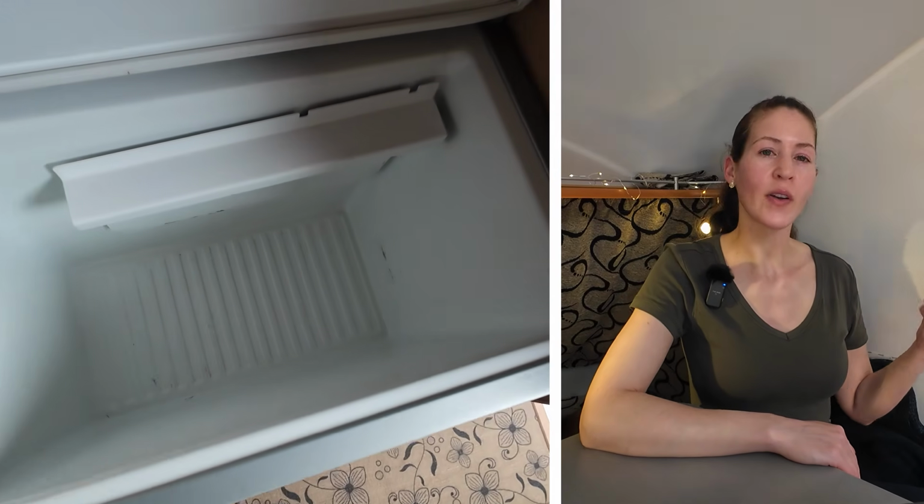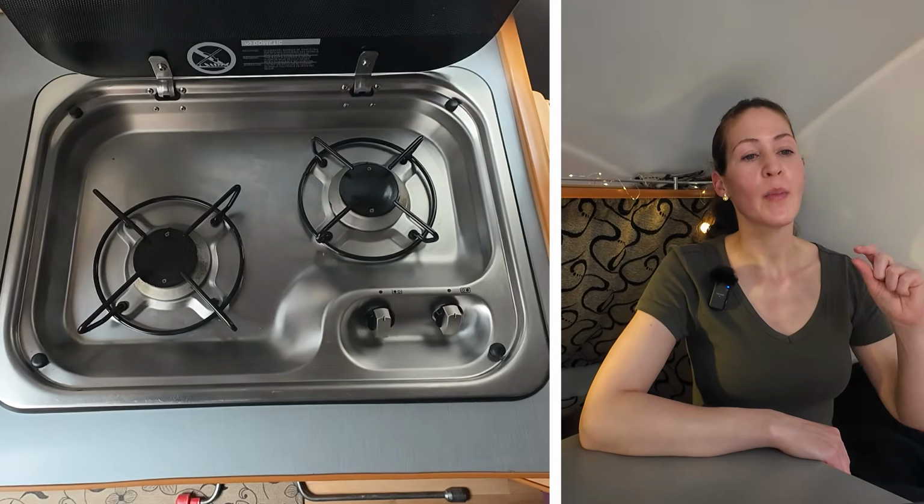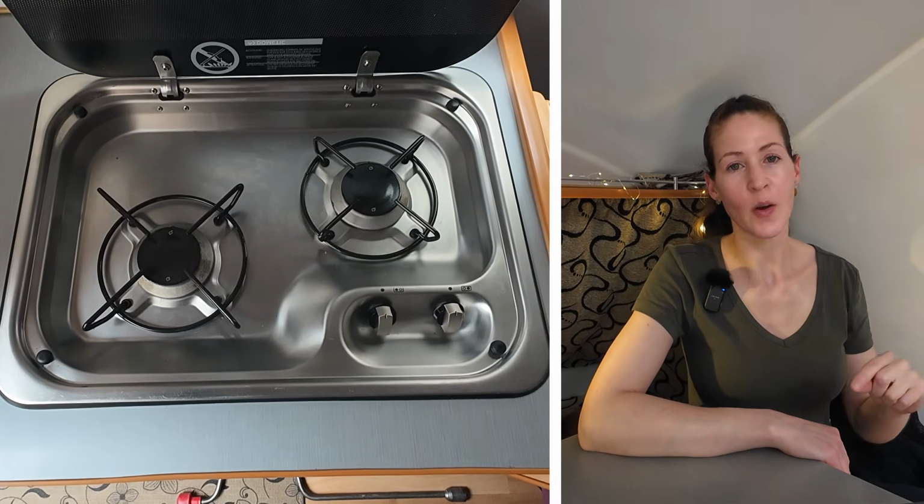You can run it off gas, but then you've got to lift it up and take it out, and you've got to run it outside. So that's my only qualm with it. But in terms of its functionality, it's still doing what it was meant to do on the day I bought it. Oh, I do also have my 2-burner gas hob.